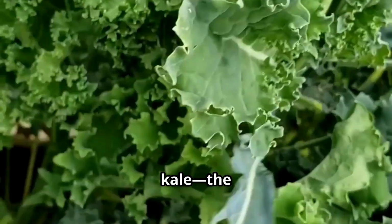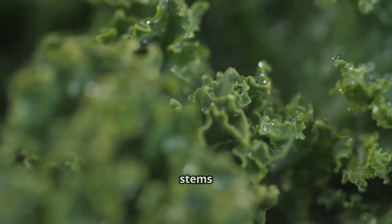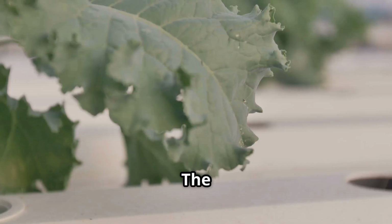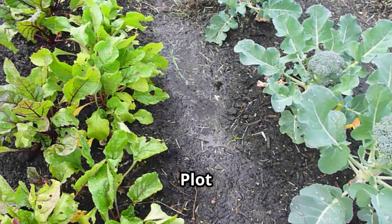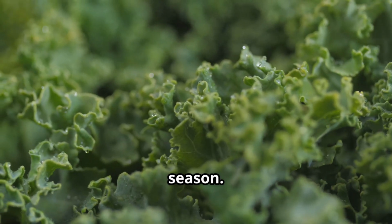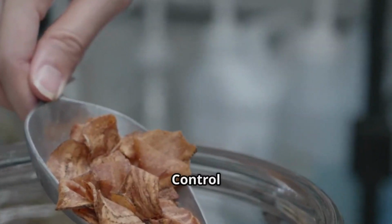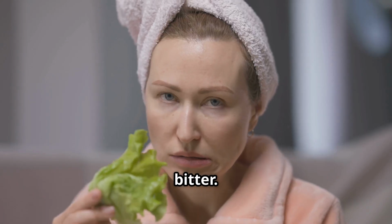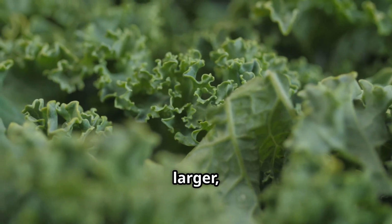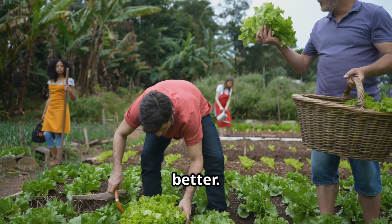On to kale, the nutrient powerhouse. Fertilized kale sprouted faster, with thick stems and deep blue-green leaves. The control was smaller and duller. Plot A's kale recovered quickly after harvest, producing more leaves and extending the season. The leaves were tender and mild, perfect for salads or chips. Control kale was tougher and more bitter. The fertilizer made kale larger, more productive, and tastier. This superfood just got even better.